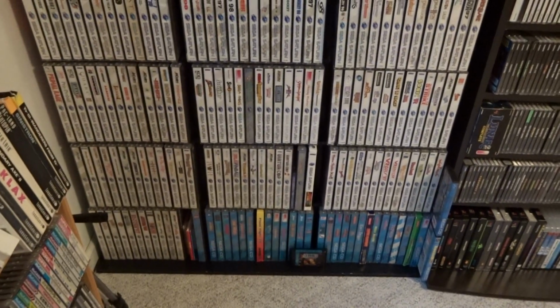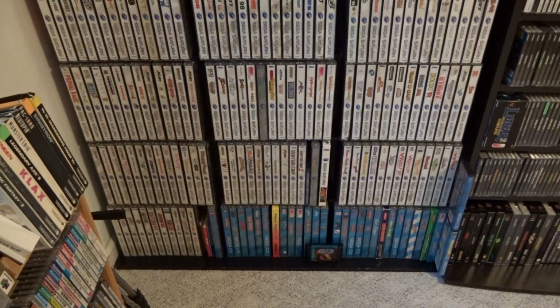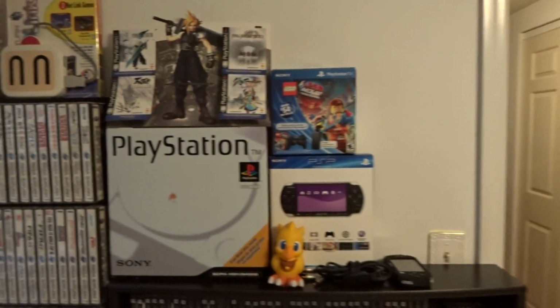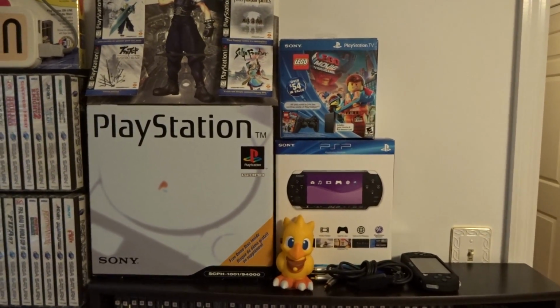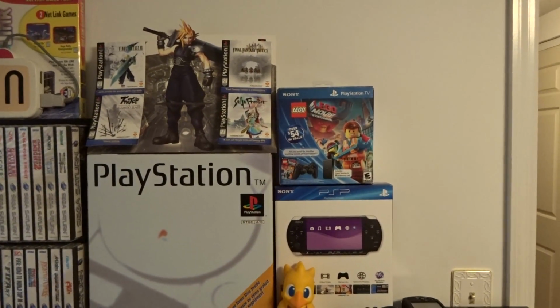And at the bottom you see my Sega CD collection, which I'm probably going to move to another rack soon. Next, moving on, we have a couple more system boxes. My original PlayStation 1001 series box that I got in 1997 when I bought my system. PSP, PSTV, and I recently just found this.